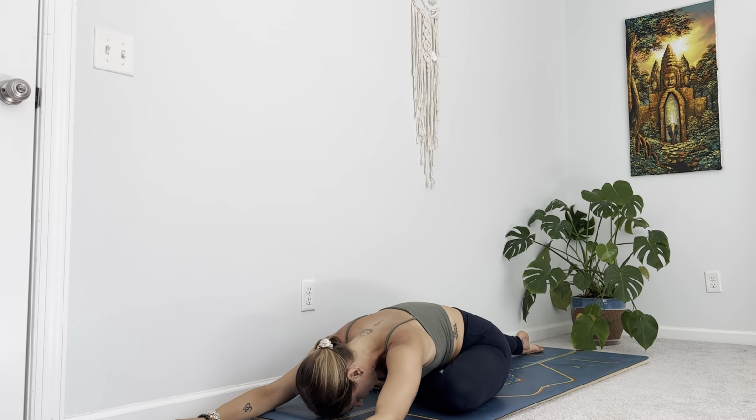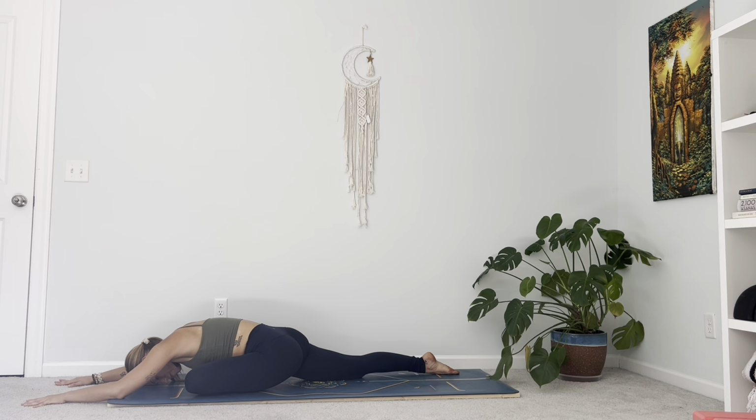And circle down, fold over your left leg. Breathe here.